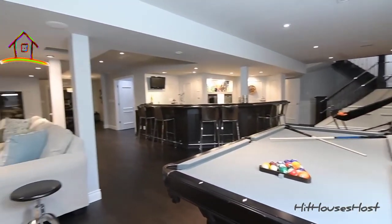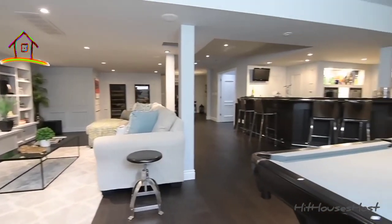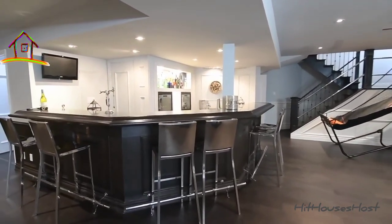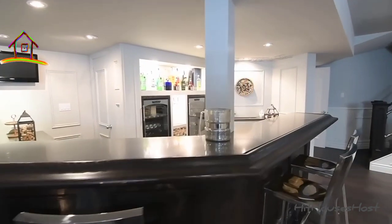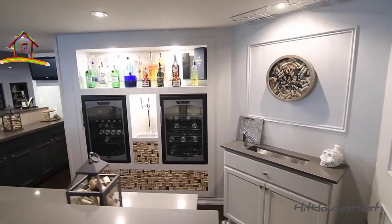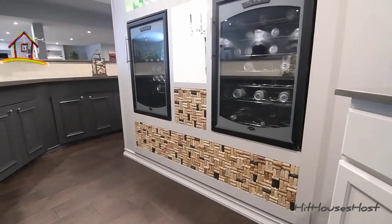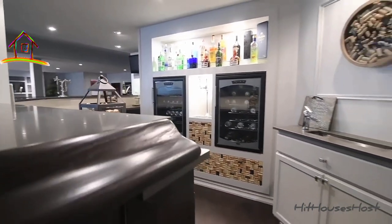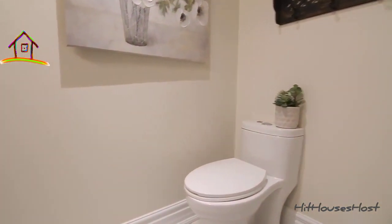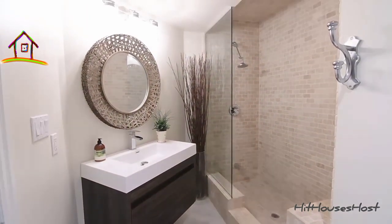A game space. A huge wet bar, customized with fine woods. Beverage fridges with beer spouts, including a stainless steel sink and a top counter made with high quality silica. The bathroom is fully designed with stones, including a shower with a seat and a half glass wall.